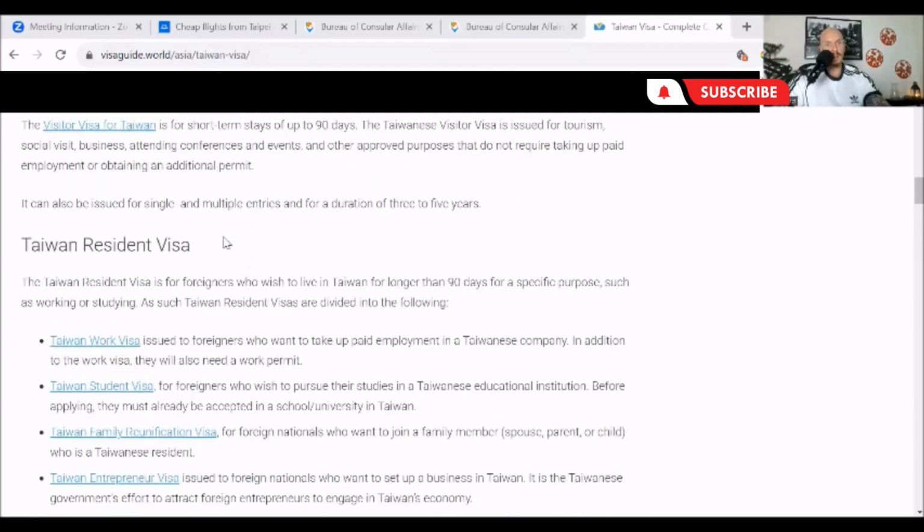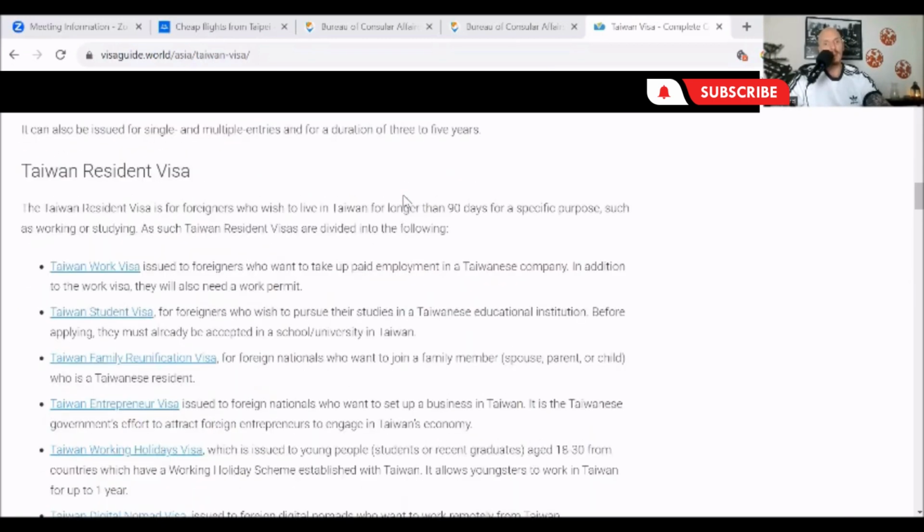Then you've got your Taiwan resident visa. You've got your work visa, which is for foreigners who want to take up paid employment in a Taiwanese or a different company. In addition to the work visa, you'll also need a work permit. You can get a student visa. So you may come here and think, I want to learn Mandarin, I want to get myself on a course. You can get yourself a student visa. However, it does state here that before applying, you must already be accepted into a school or university. Also, a student visa doesn't legally give you the ability to get legal work. Rightly or wrongly, people do get jobs and get paid, or internships, while on a student program.